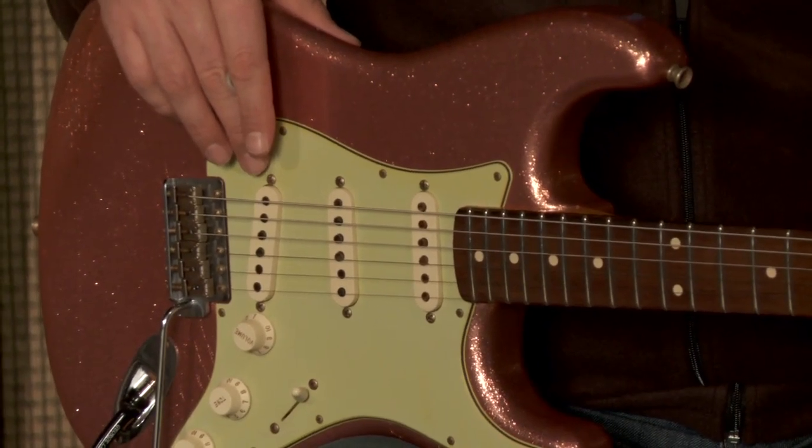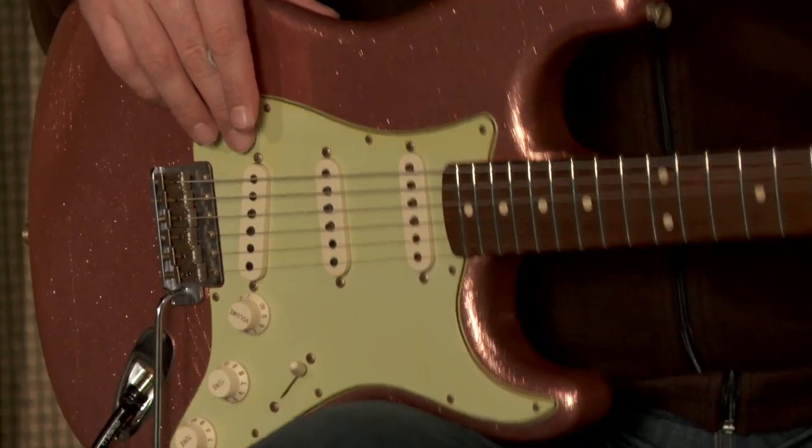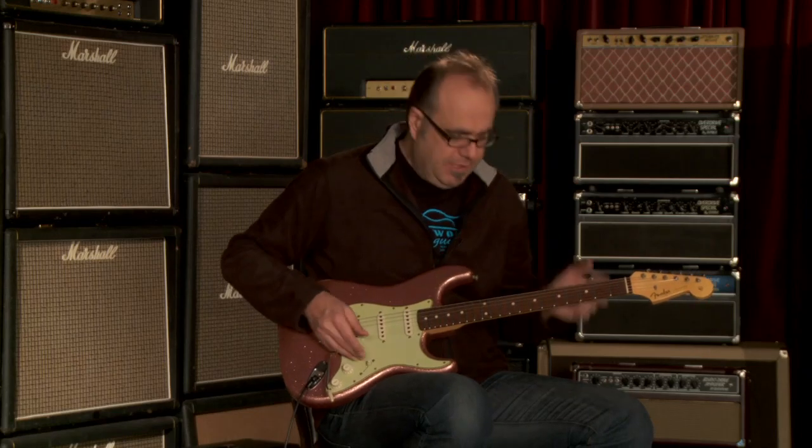You just heard the neck pickup being mutilated a little bit for your listening and dining pleasure. Let us go on to the number four position of the toggle switch so we can hear what that sounds like, so you can savor. Here we go.